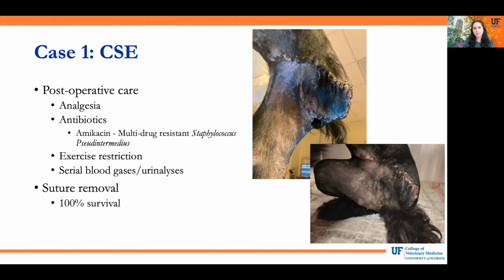patient was discharged. The patient returned 12 days postoperatively for suture removal. Her renal values and urinalysis were unremarkable. All sutures were removed without complication, and the flap had 100% survival, as demonstrated by the images on the right.